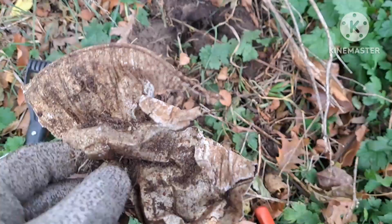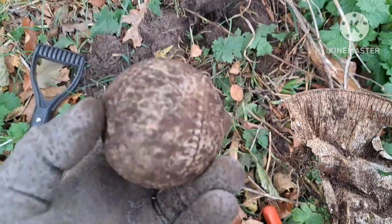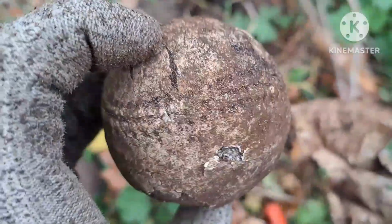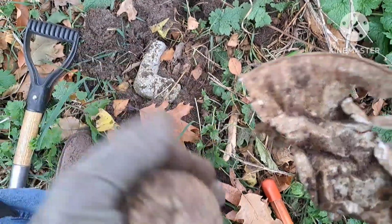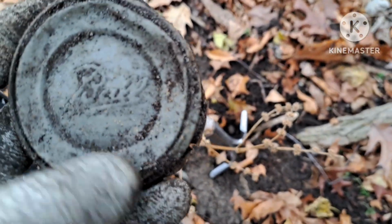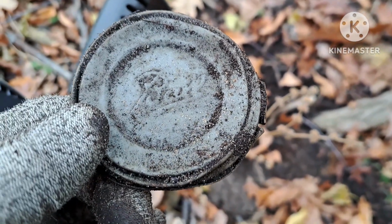Move on. Well, my next target was a pie plate. I also popped another ball out of the hole. Getting tired of taking these home for the dogs. I've got a whole backyard full of the things now. Yep, here we go. Another ball jar lid. This one's flattened, no glass in it. See what else we can find.